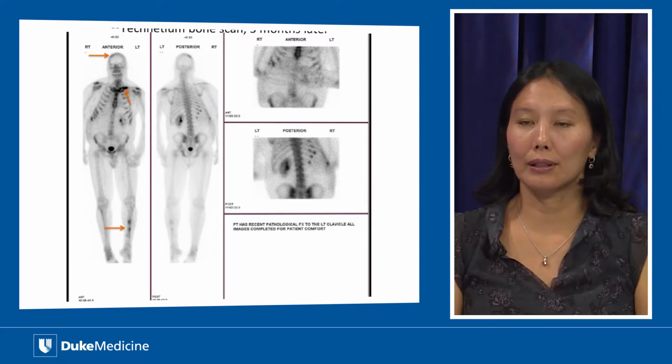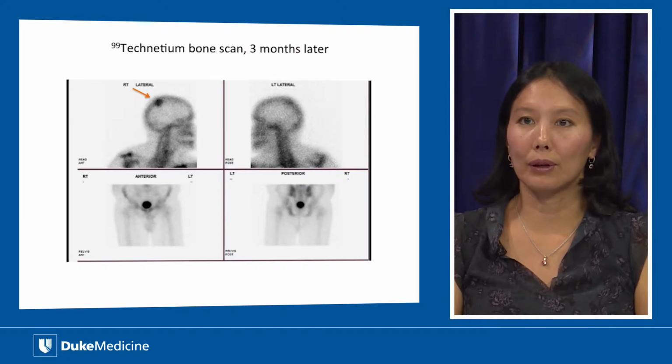The next image is a coned down view of his scalp, his calvarial region, again showing high activity in his right calvarium, consistent with metastatic disease.